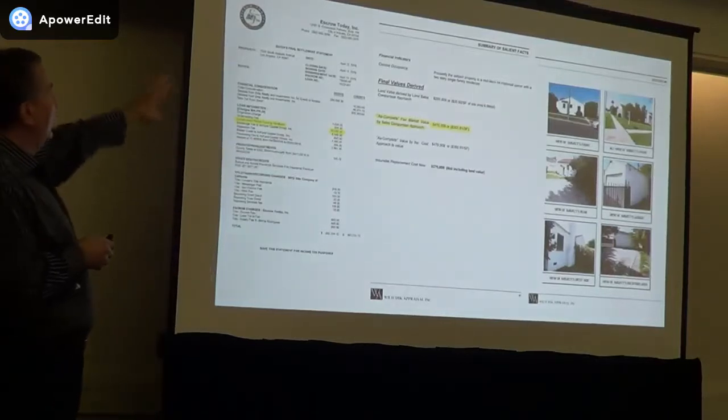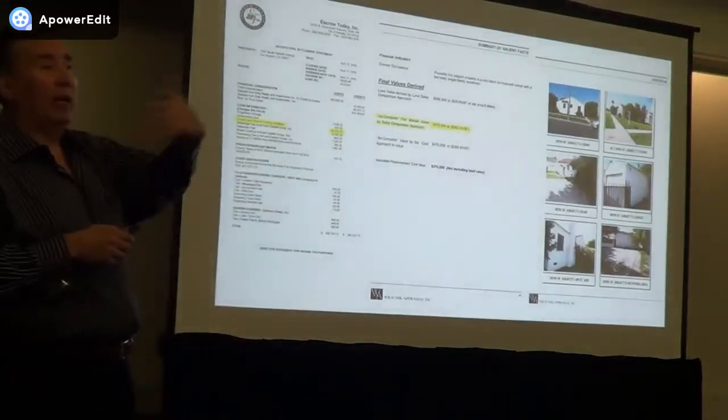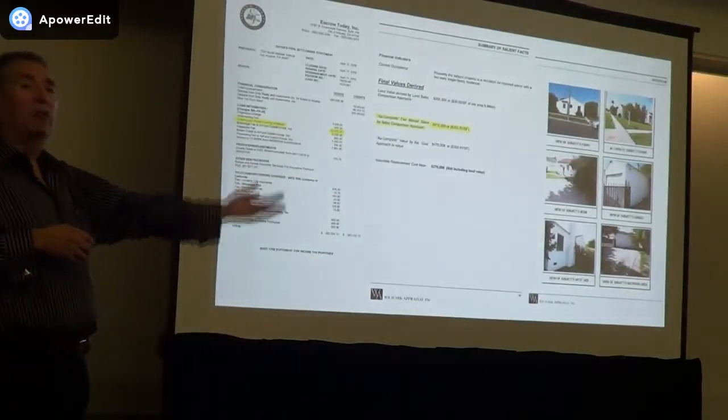These are all statements from escrow companies that I don't even have a relationship with. These are escrows that the buyer uses when they're acquiring properties. The seller chooses their escrows.